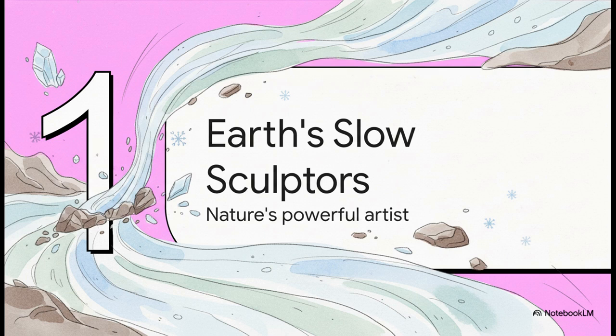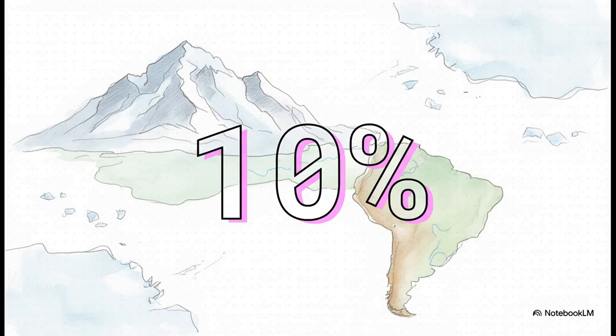You gotta remember, a glacier is never standing still. It's always moving, always working, always sculpting. And the canvas they work on? It's huge. I mean, get this. Right now, about 10% of all the land on Earth is covered by glaciers. To put that in perspective, that's an area about the size of South America. Yeah, most of it, of course, is in places like Antarctica and Greenland, but you'll find these icy artists busy at work in high mountains all over the planet.